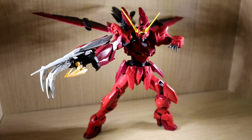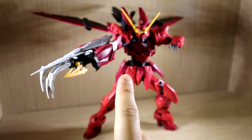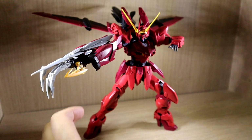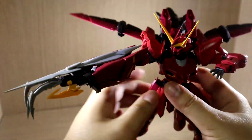Okay, I'm back. So first of all, I attached the backpack and the Trikeros Kai weapon, and it's very simple. As I mentioned, the connection on the arm is very simple. You just need to connect the connector part, slide it in and connect the peg, which is very simple compared to the Blitz Gundam, where the step was a little bit more complicated, if I remember correctly. So the arm part is a very solid connection.